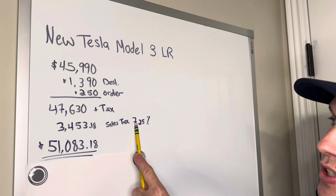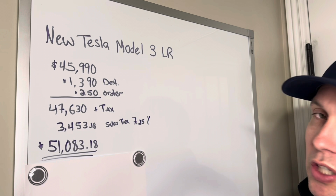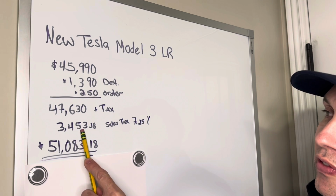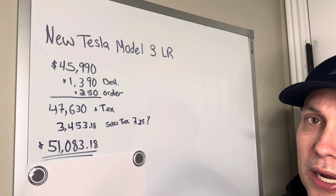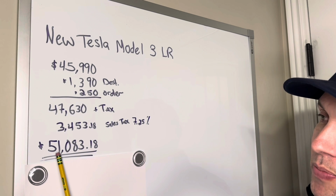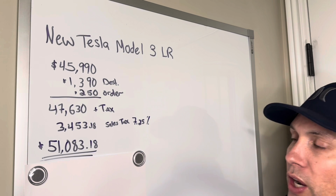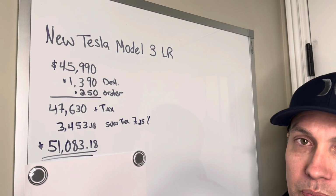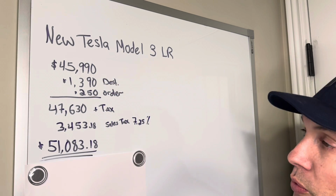$47,630. I'm figuring a 7.25% sales tax. That's the sales tax rate in my area that I pay. Yours could be higher or lower, but let's just go off that number for right now. So $34.53 is the tax. So total out the door price, excluding registration, because that can vary greatly between states, $51,083.18. So if you're not going to put much money down, you'll need to qualify for a loan for $50,000 to be able to afford a new Model 3 long range.